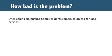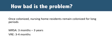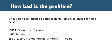Once a resident is colonized, they will continue to carry those same antibiotic-resistant bacteria for long periods of time. Estimates place the carriage duration for MRSA between 3 months and 3 years, and 3 to 4 months for VRE. Similar to MRSA, ESBL E. coli has a carriage duration of 3 months to 4 years. Again, this long period of carriage increases the risk of transmission.